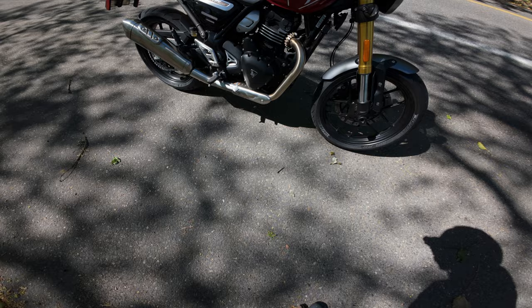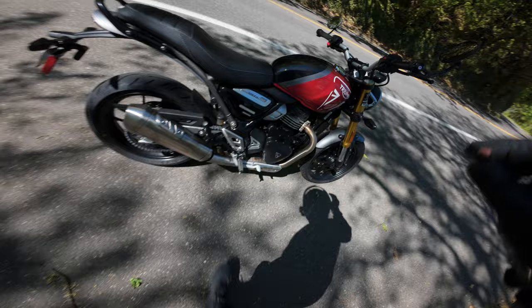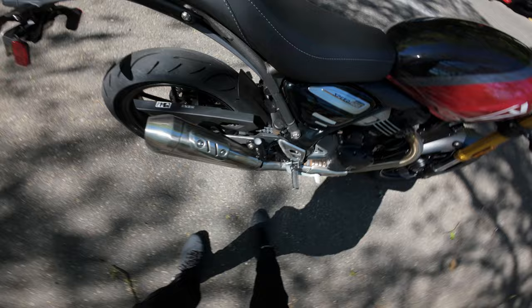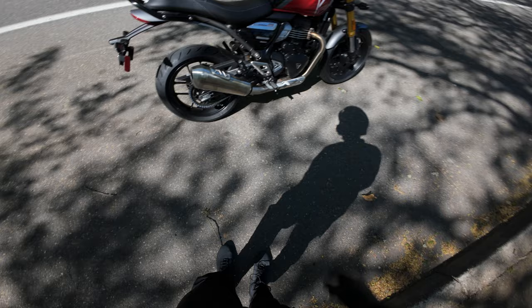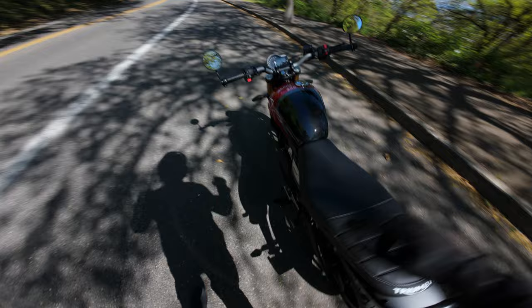So, get the visor up and, I mean, single cylinders don't sound much better than that, my friends. And you can hear the cooling fan just came on. Sorry. You'll be all right. Okay. I dig it. I like this red, too.